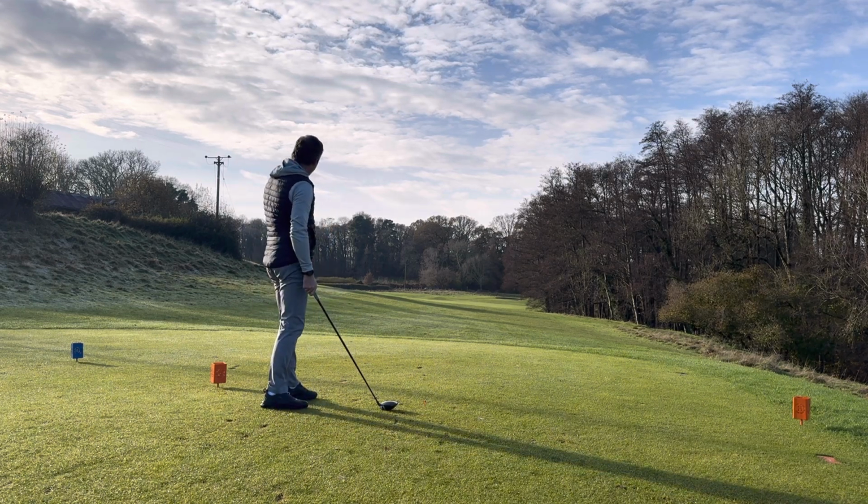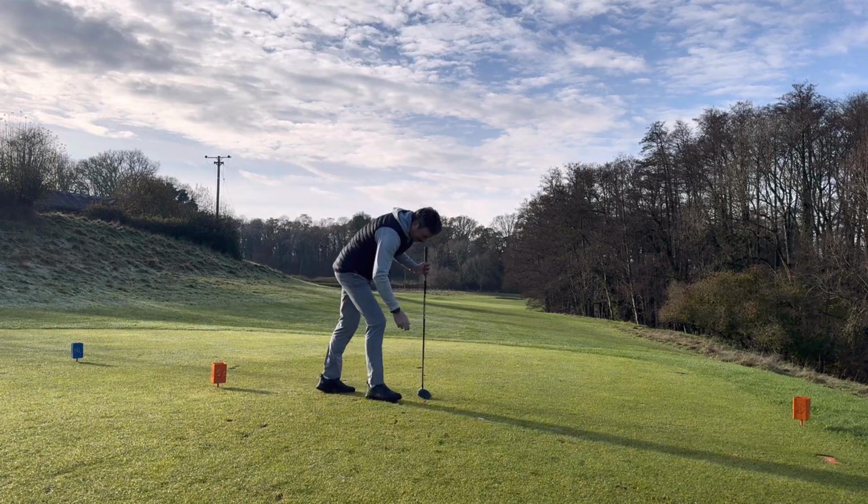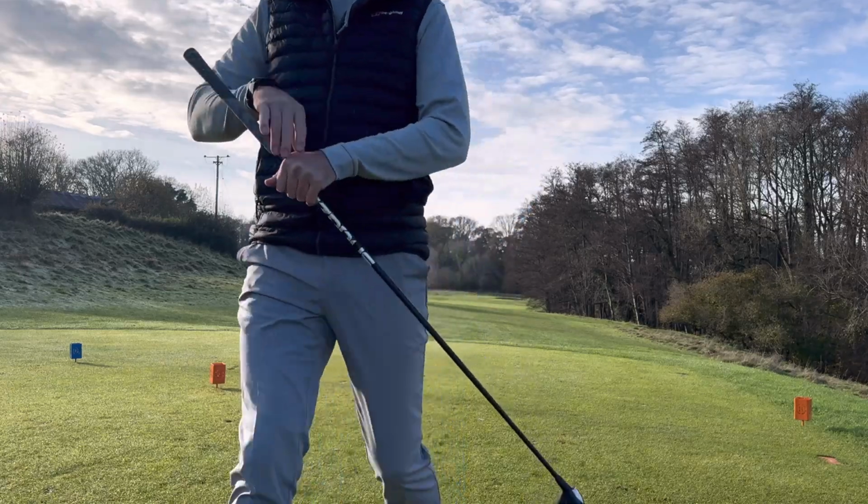That is a straight pull. That did not fade and cut round the corner. So that drive was absolutely centred, but double cross. The dreaded. Although it's not a bad miss on this hole.